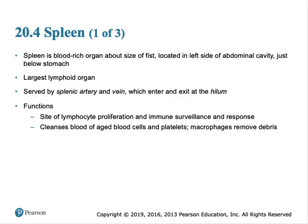All right, moving on to some of the other organs. We have the spleen. And the spleen is divided into two large sections. We'll talk about this in a second. It's a blood-rich organ about the size of your fist. It's on the left side of the abdominal cavity, just inferior, just below the stomach. It's the largest of the lymphatic organs, or the lymphoid organs, and has its own artery and vein. You probably remember that from the circulatory lab exam.